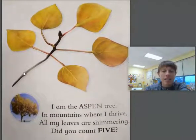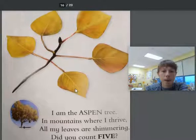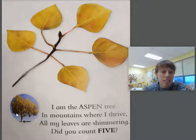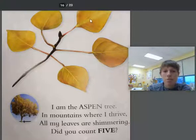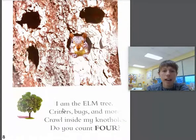Okay. So this is our aspen tree. And remember, they have leaves. So let's see. Okay, let's see how many you counted. I am the aspen tree in mountains where I thrive. All my leaves are shimmering. Did you count 5? 1, 2, 3, 4, 5. 5 leaves. Okay.